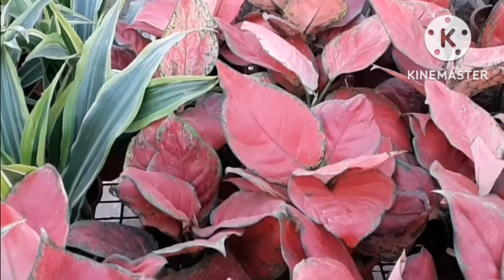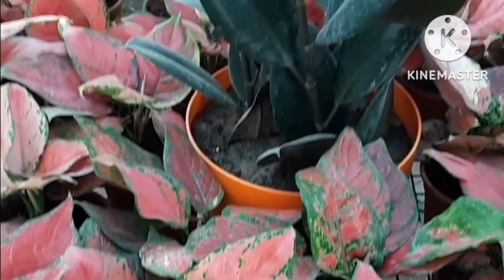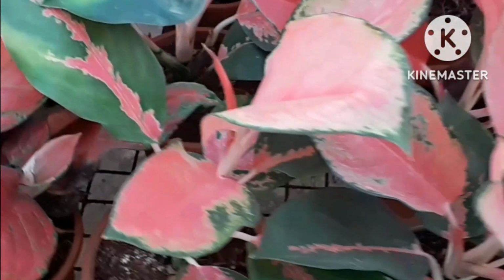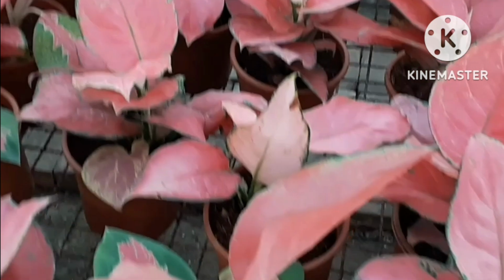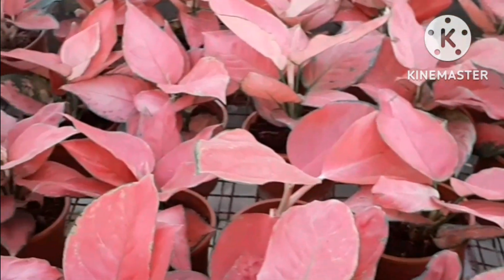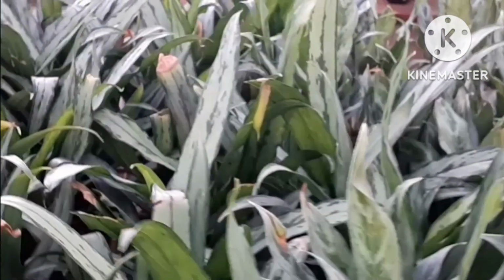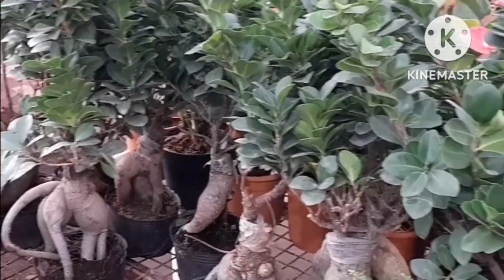Aglaonema. This aglaonema comes in many different varieties. These are air purifying plants and very easy to grow plants. Again, aglaonema. This is a different variety of aglaonema. Kamini, Dwarf Kamini bonsais. Very unique, very rare, very pretty. Ficus bonsai plants.